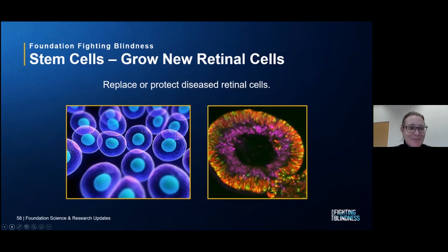Now, the other benefit of stem cells is that you can make literally billions and billions of cells for a treatment from a tiny sample of stem cells. So they're easily replicated. You don't need many of them to make thousands and thousands of treatments. Now, there are a number of ways you can derive stem cells, and we've probably all heard of embryonic stem cells and other similar approaches.